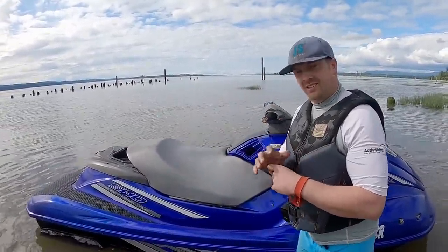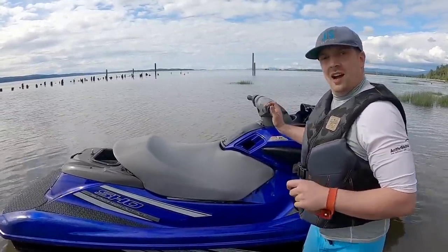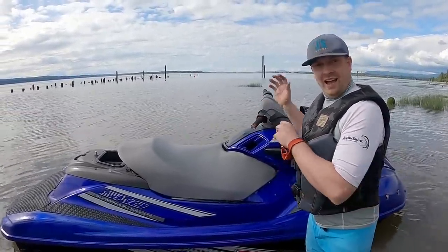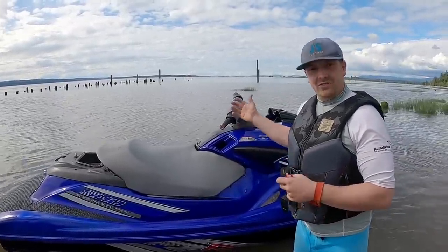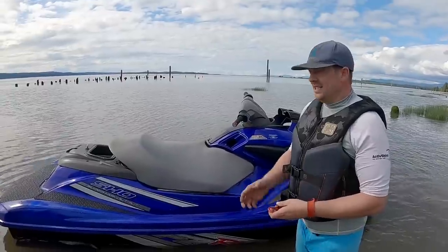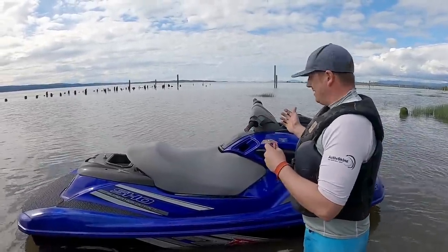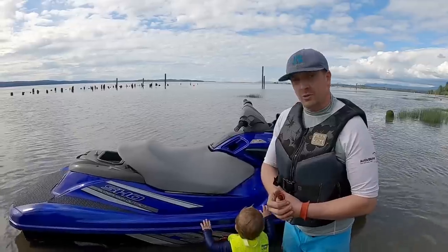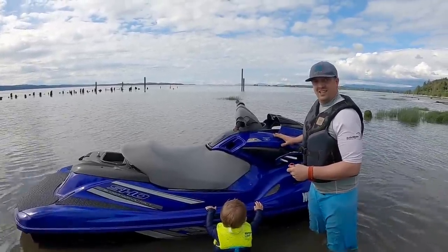Exact spot where it sank. Oh yeah, because that's like the Bermuda Triangle about here. But I do have gauges on this now, and I can see a lot more stuff that's going on. I can see our engine temperatures, our oil pressures, our air fuel ratios, RPMs, miles per hour, and it's working really quite well.